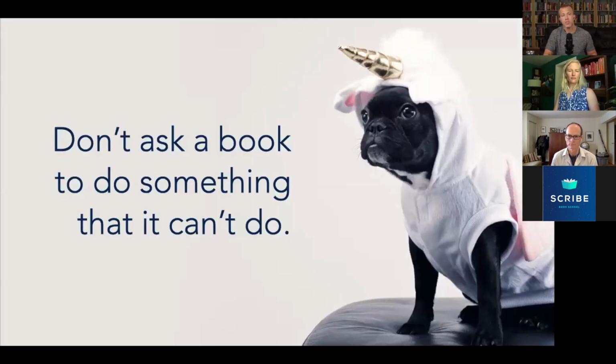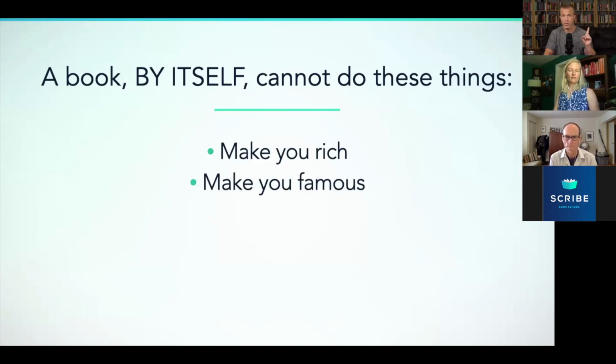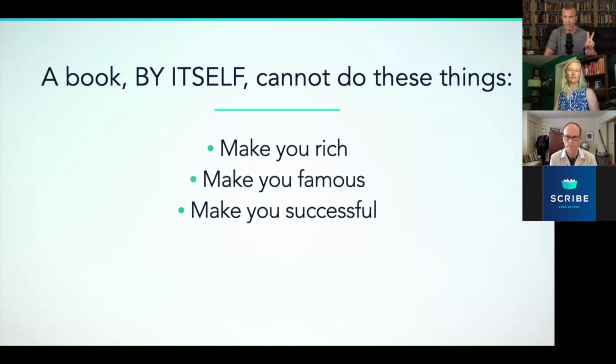Now, do not ask a book to do something it cannot do. By itself, a book cannot do these things. It cannot make you rich. It cannot make you famous. It cannot make you successful.